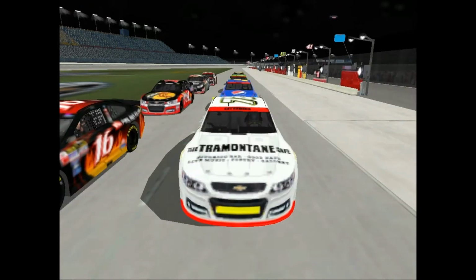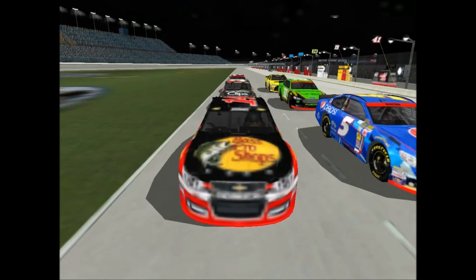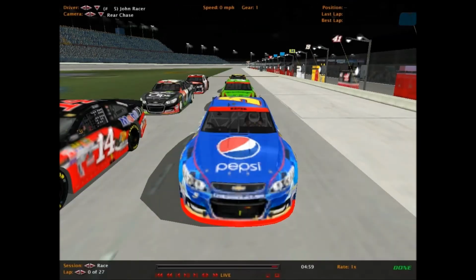John Cittadino, finally, after a good season or two, is back in the chase for the championship in his number 72 Chevrolet. I think it's out of Cittadino Ed Motorsports. And here's John Racer, in the number 5. He picked up a win at Kentucky, a very good win at Kentucky.